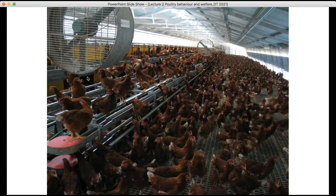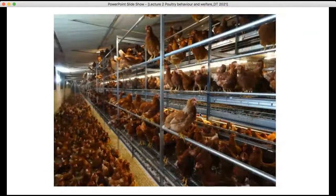But the hens are free to move about in the shed. They have nest boxes up the top there, which are slightly tilted and have a conveyor belt, so then the eggs can get moved along. Obviously, increased risk of floor eggs, but hens are motivated to use nest boxes, so they will use them most of the time. You can control their temperature. They're free of predators.